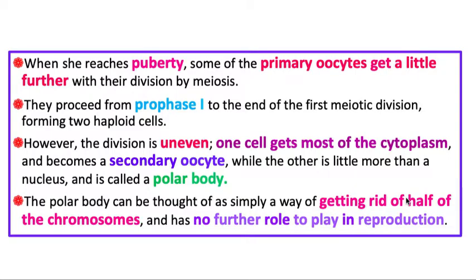So when she reaches puberty, some of the primary oocytes still get a little further with their division by meiosis. They proceed from prophase 1 to the end of the first meiotic division, forming 2 haploid cells. However, the division is uneven. One cell gets most of the cytoplasm and becomes a secondary oocyte, while the other is a little more than a nucleus and is called a polar body. The polar body can be thought of as simply a way of getting rid of half of the chromosomes and has no further role to play in reproduction. So it's not like the production of sperm in that way.